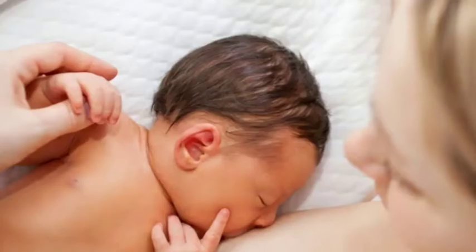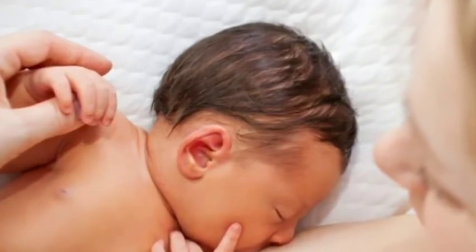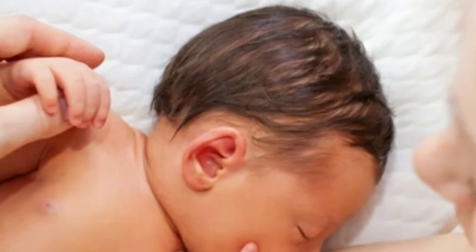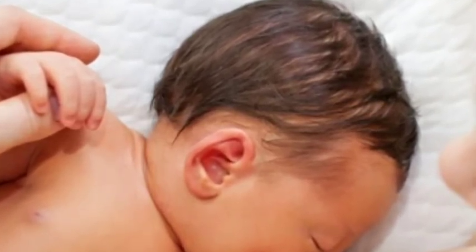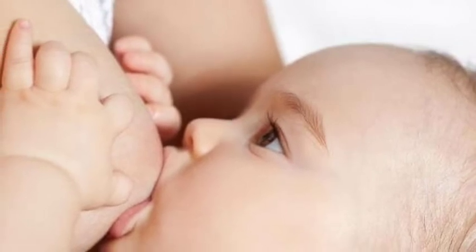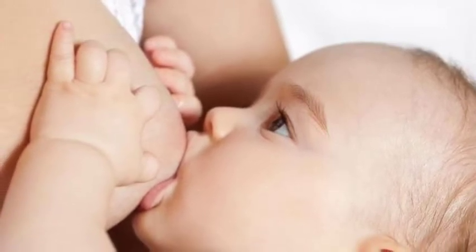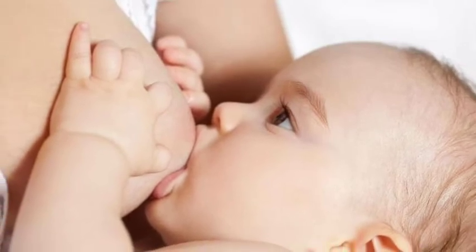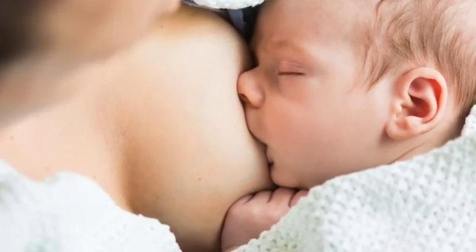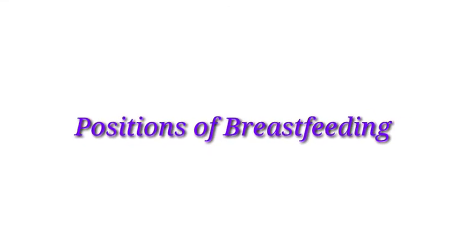Correct positioning of mother and baby is an important aspect of successful breastfeeding. Mother can be lying flat with the infant on top of the mother, especially following lower uterine cesarean section delivery. Baby should be supported by the mother's forearm, with head elevated and with head, neck and back in a straight line. Baby should be held close to the mother, trunk to trunk in touch and facing towards her. Now comes to the positions of breastfeeding.